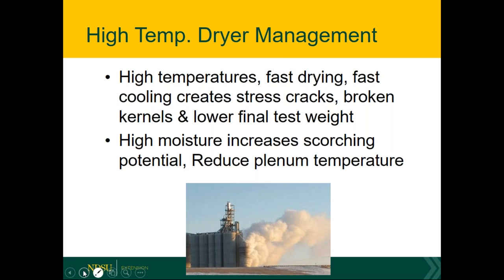So let's talk a little bit about our options for drying this high moisture corn. Most of it, if it's very high moisture, is probably going to need to run through some type of a high temperature dryer. There's a tendency when we have high moisture grain to, I call it, push the system a little bit. We're running with higher temperatures than what we would probably think would be optimum. Therefore, we're drying a little bit faster. Also, we're probably in the dryer for a longer period of time just because of the high moisture grain. The fast drying, the fast cooling typically will end up with broken kernels and a lower final test weight.